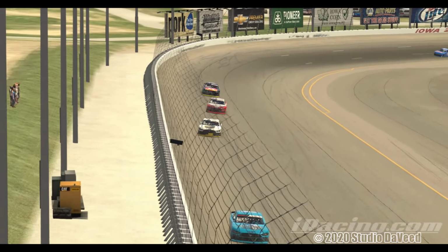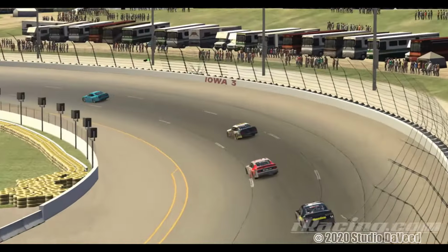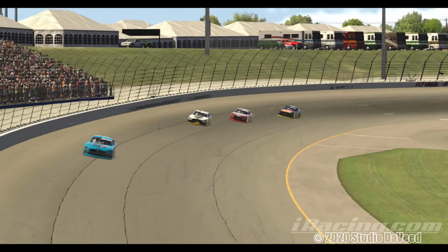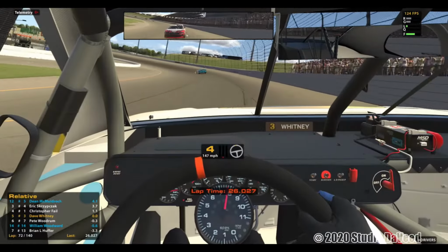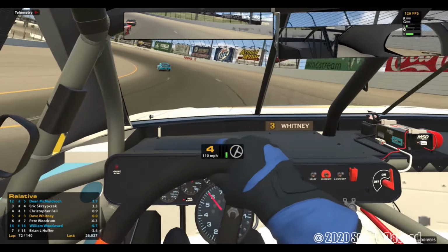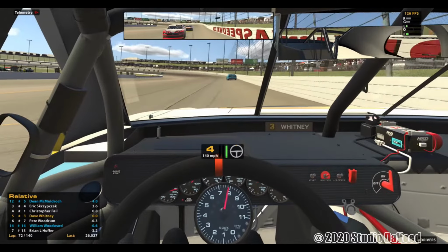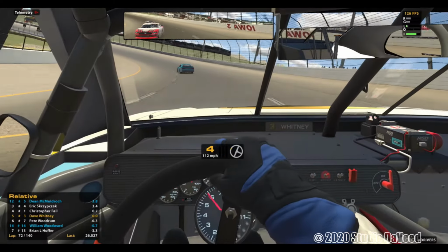Well, I don't know enough about this car to say whether or not I can tell any difference with no fuel in the tank versus a full load. I am dancing a little bit, but that is normal. 26.027. We're coming up on 3rd place and 4th place here, kind of running them down.